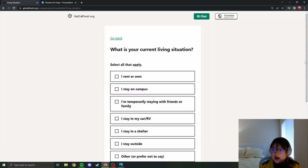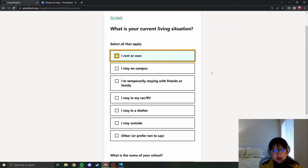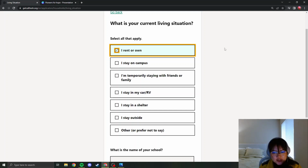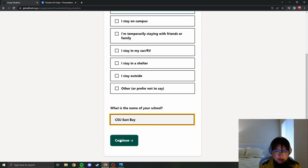Alrighty. So it asks you again what your current living situation is. I'm not sure why it's in this specific part of the application, but just choose whatever is applicable to you. And then it's going to ask you what is the name of your school. You don't have to type out the full CSU. You can just put CSU East Bay or CSUEB.